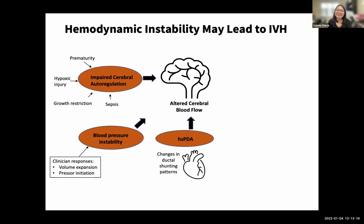Of course, one of my other favorite topics is the PDA. And so we do know as PVR drops, right to left shunting through the duct turns into left to right shunting. And so these changes in ductal shunting patterns can contribute as well to altered cerebral blood flow.